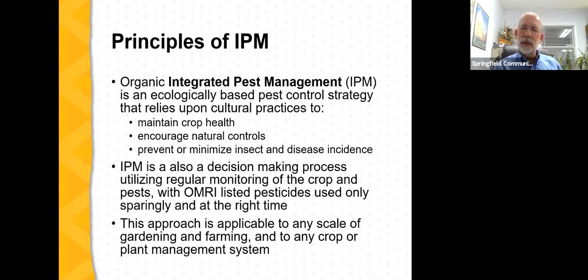And again, the use of OMRI listed pesticides is one tool, but under the umbrella of IPM, this is a tool that is meant to be used only sparingly and at the right time and in the right way. And the remainder of our time together will be focused on how to use organic pesticides at the right time and in the right way.